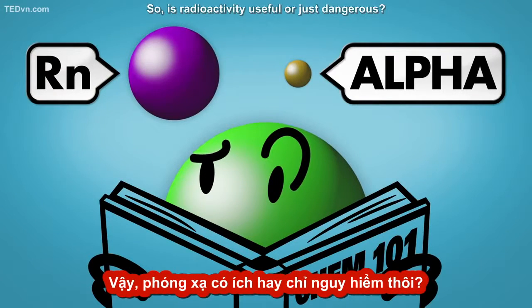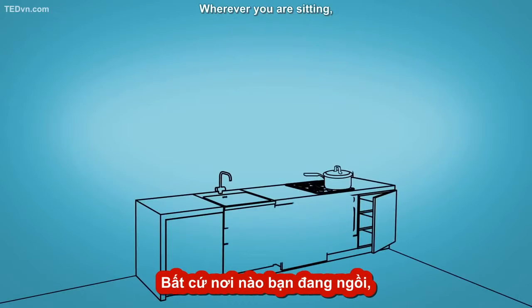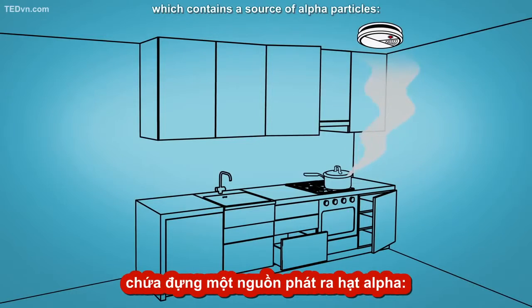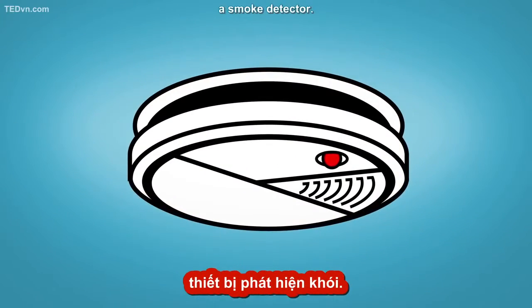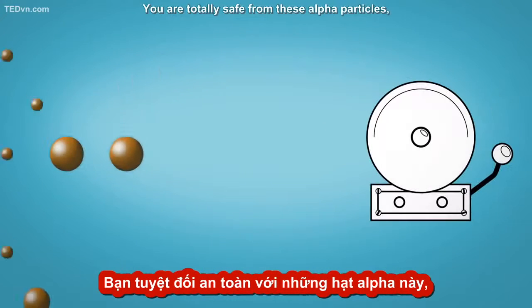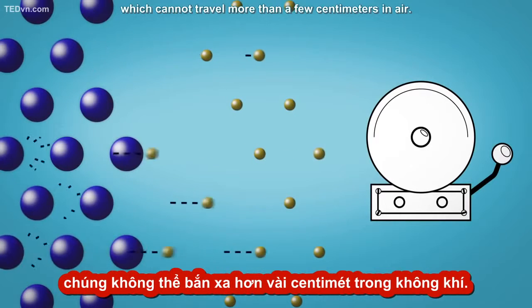So, is radioactivity useful or just dangerous? Wherever you are sitting, it is quite likely that there is a device nearby which contains a source of alpha particles, a smoke detector. The source is radioactive americium. You are totally safe from these alpha particles, which cannot travel more than a few centimeters in air.